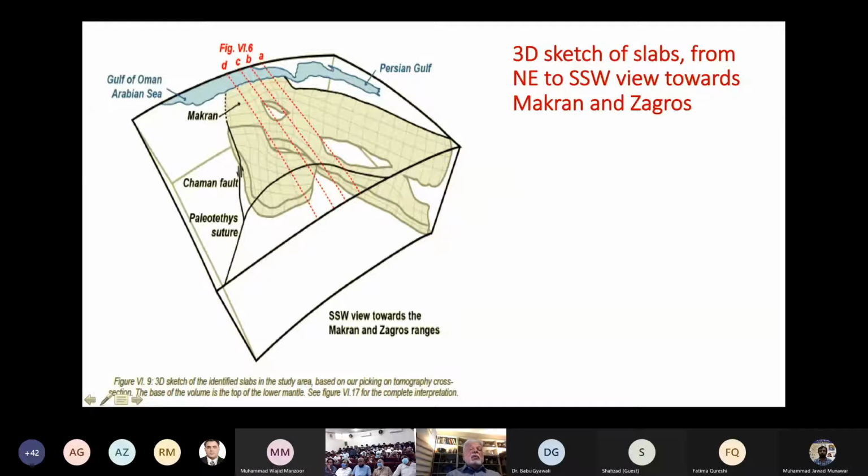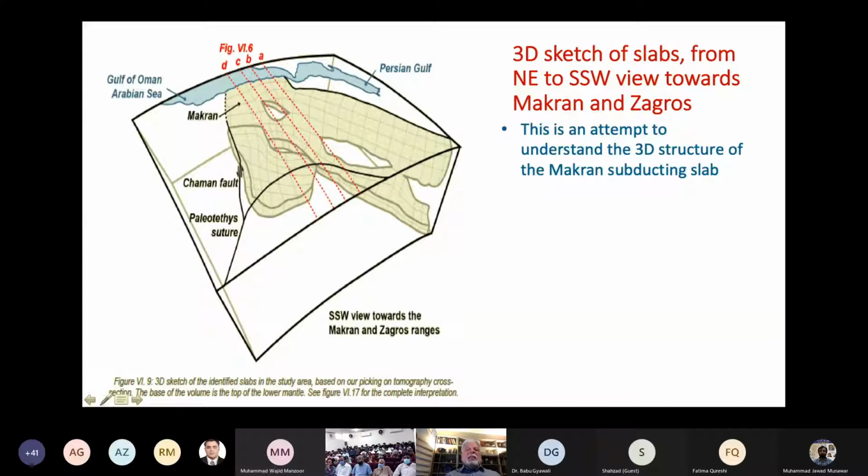And here is the Chaman Fault, which is the boundary between the Indian plate and the Eurasian plate. And as you can see, there the slab not only is dipping northwards, but it's also tilting northwestwards, and even steeper further in Iran. It dips even further steeper. So there is a tear in this slab right here, and so it's a complicated history that has been unraveled for the first time.